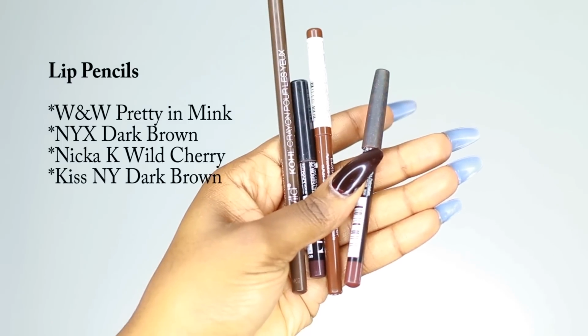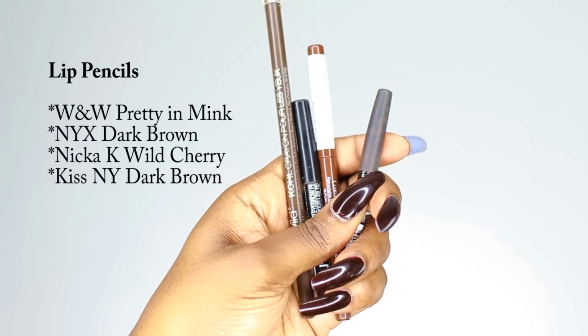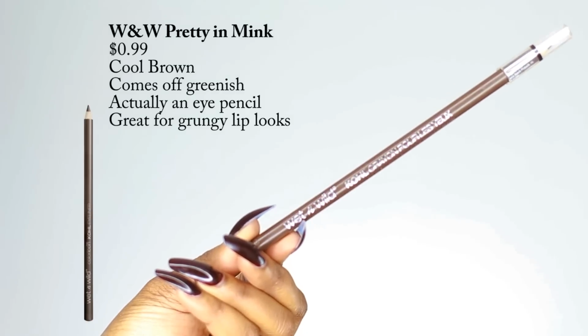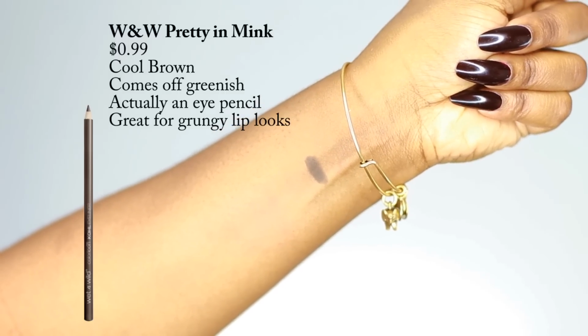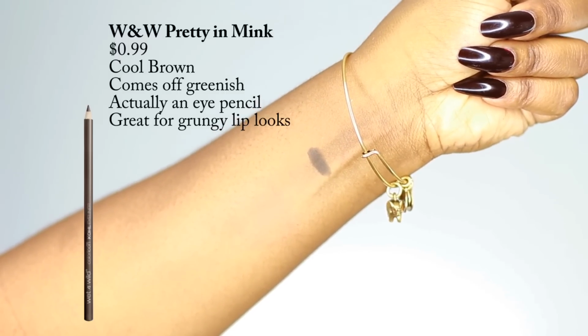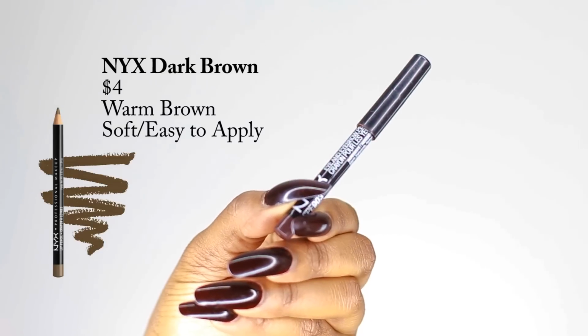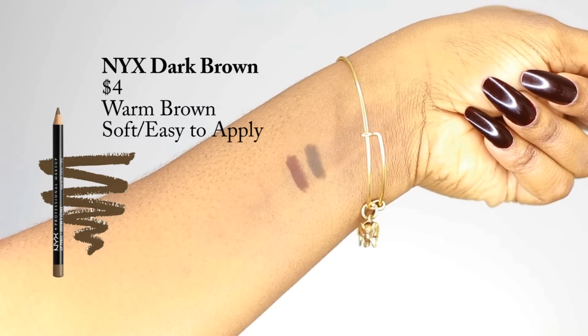Alright guys, so we are starting out with a few of my favorite lip pencils. They're pretty inexpensive and they all serve a purpose. First up is the Wet n Wild Pretty in Mink. This is a grungy, cool toned lip pencil, and I use it usually for my cooler looks. Next is a NYX in Dark Brown. This is a more warm brown pencil. I typically use this for all of my 90s lip gloss looks.